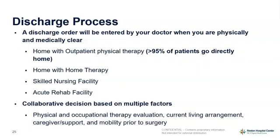Discharge process. A discharge order will be placed by your surgeon once you are physically and medically clear. This is a collaborative decision based on many factors. Greater than 95% of our patients go directly home with outpatient physical therapy. Other options include home with home health, skilled nursing facility, and acute rehab facility. Please discuss all of these options with your surgeon prior to your surgery.